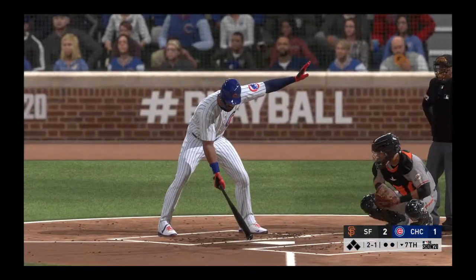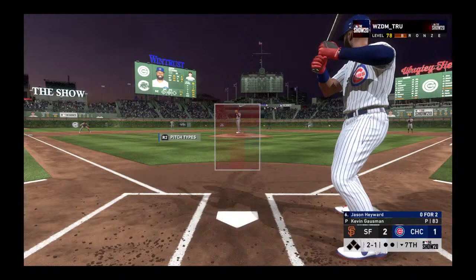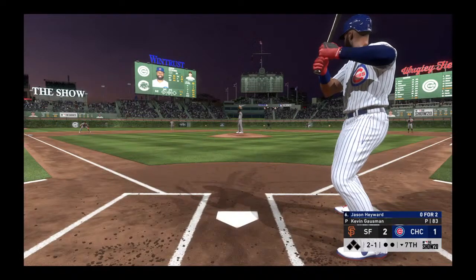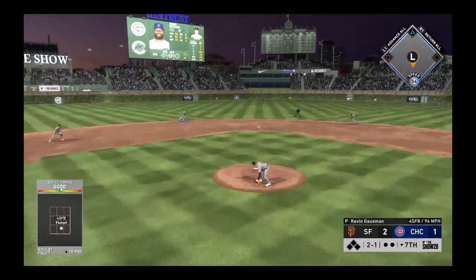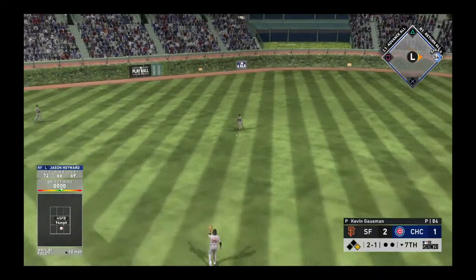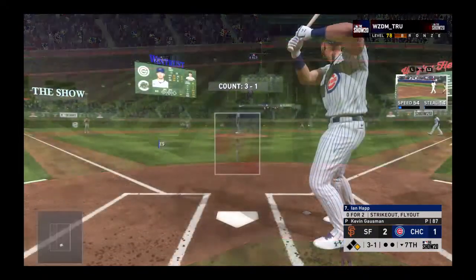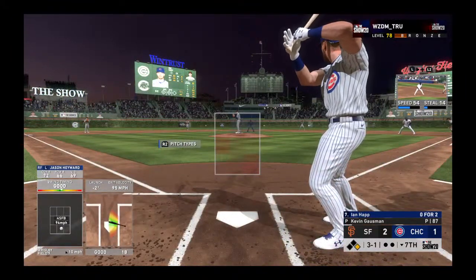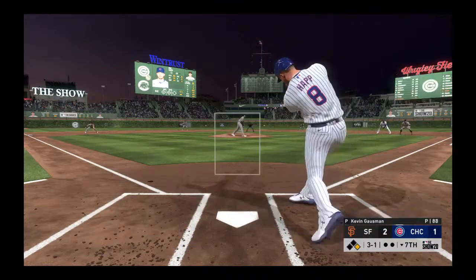Here's Jason Hayward now. No hits in 2 trips to the plate for him in the ballgame. This thing's far from over, even though we're moving into the back end of this game. Only down by 1. All they need to do is get this leadoff guy, and they're an extra base hit away from tying this thing up. The center fielder, number 8. Into the box, Ian Happ.